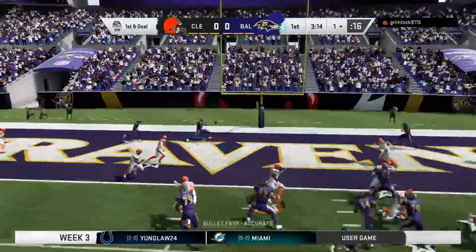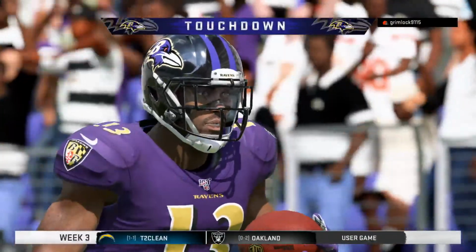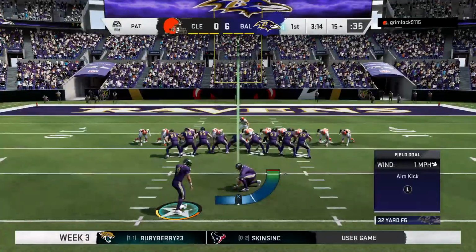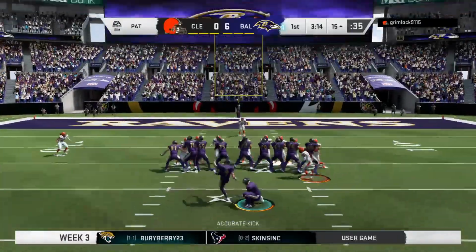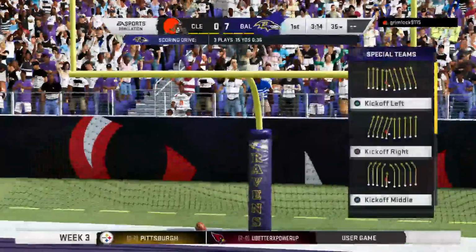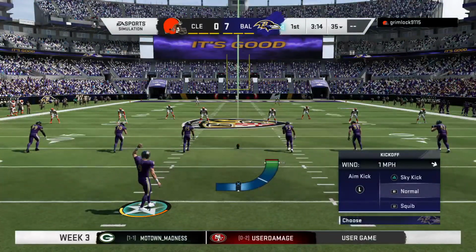From the gun, it's Jackson. Got a man, it's caught for a Ravens touchdown. Miles Boykin, his first touchdown of the new season, as his guys are able to strike first here in this opening quarter. Tucker able to connect on the extra point, and that makes the score 7-0.